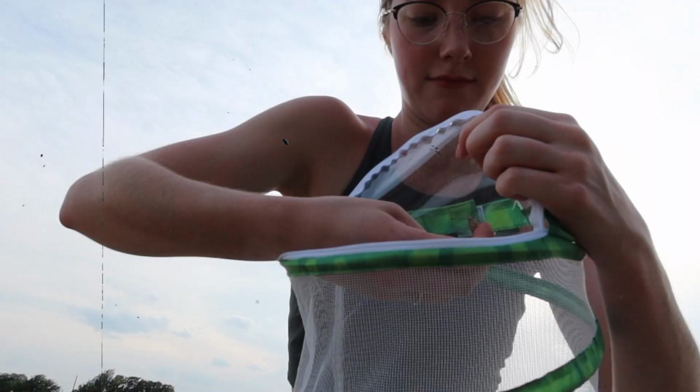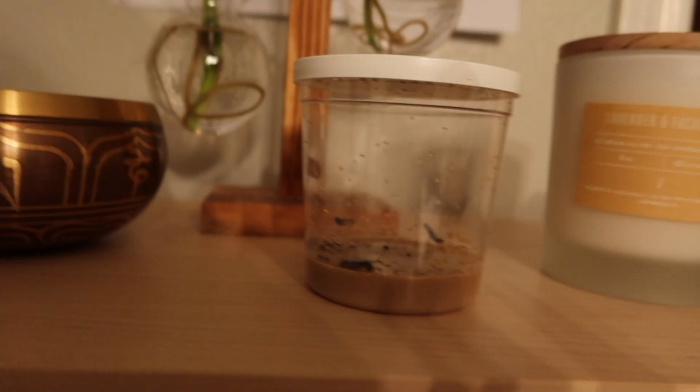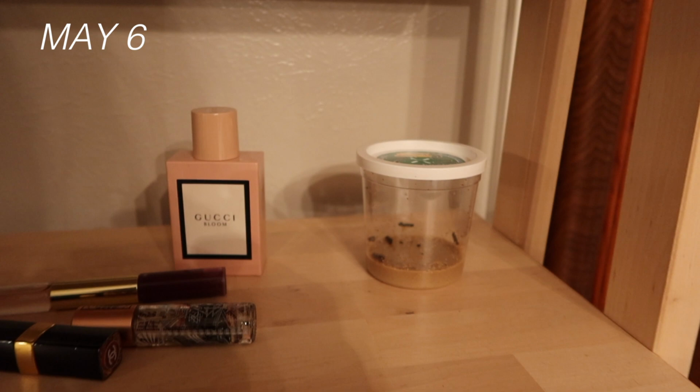If I can document the caterpillars metamorphosizing into butterflies, this is going to be the clip. Okay, Amanda? Gotcha. So today is May 6th and I got my butterfly garden. It comes with all of these things, and then my caterpillars. It says to keep them away from direct sunlight and away from drafts. Just like Gucci and my caterpillars. Like, how about that? So anyway, this is day one.